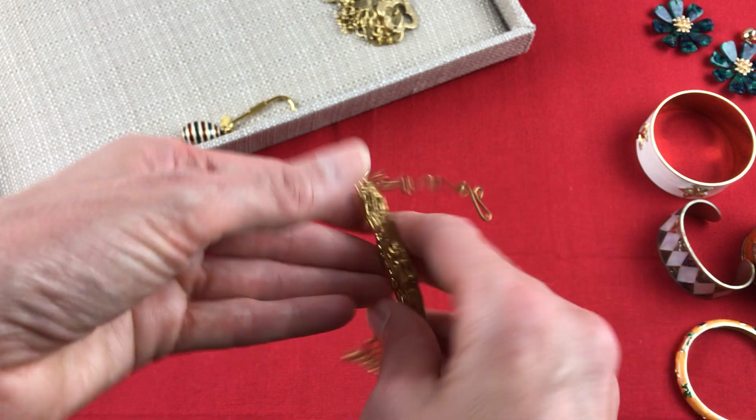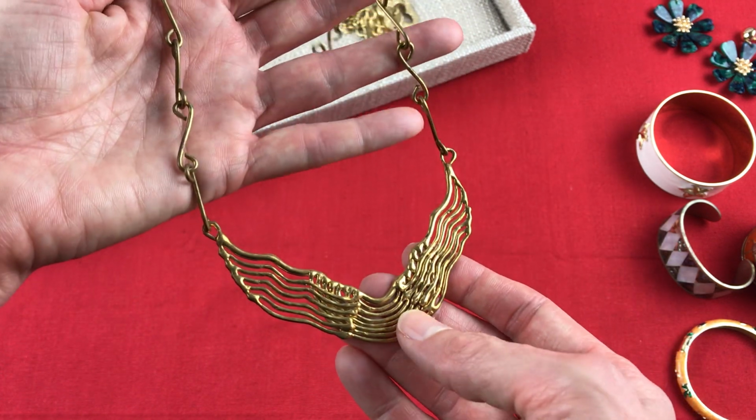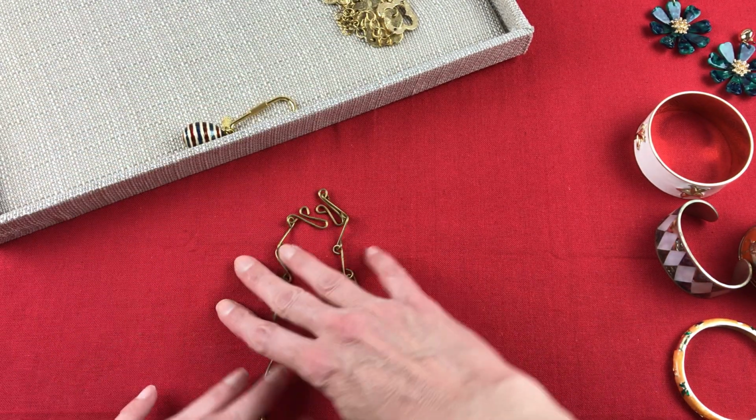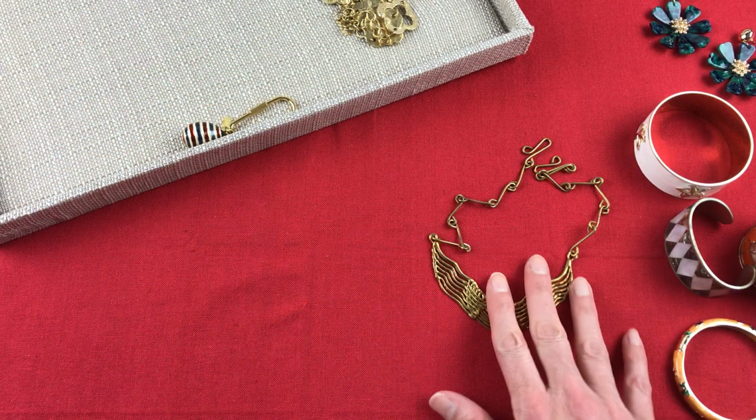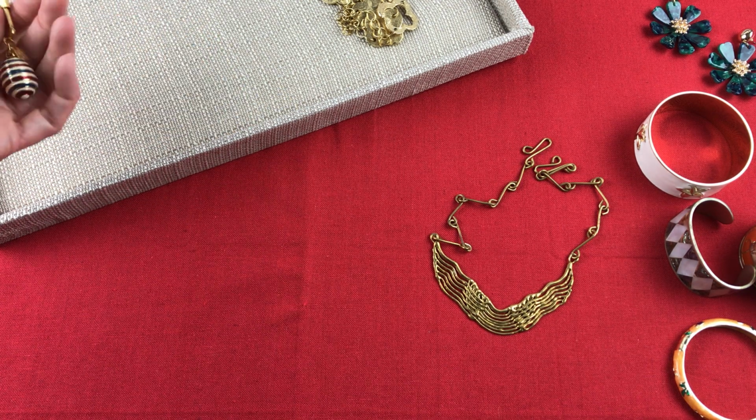And I really like this. I was tempted to keep it. It kind of reminds me of angel wings or wings for some reason. And it's not signed. I just think it might be a handmade artisan piece. And then, let's see, 2 more pieces.